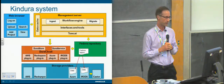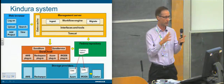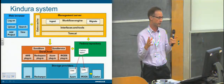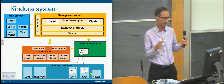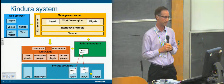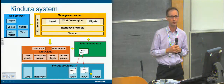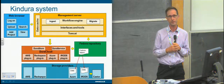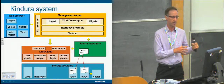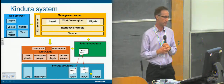We used a Fedora repository and our own instance of DuraCloud, and all those servers, the management server, DuraCloud, and Fedora repository live locally, and then the storage providers are a kind of external piece. We actually used the externally referenced approach in Fedora, so that we don't store the metadata or the Fedora objects in the cloud. We store those locally, and we reference the actual binary payloads in the various storage providers.